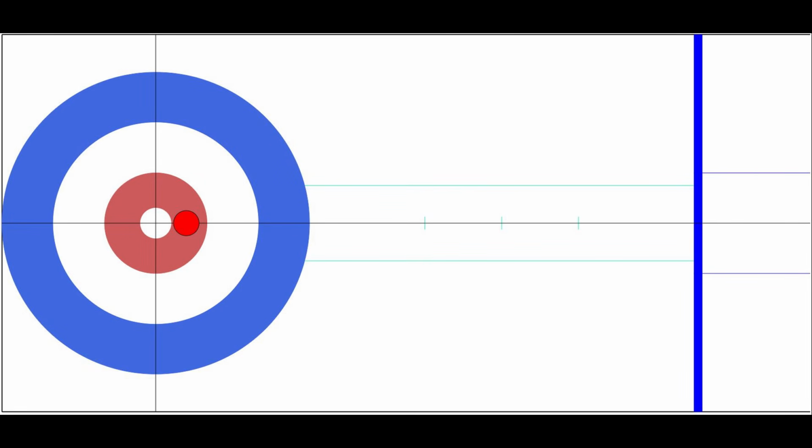If we have the lead but we don't have the hammer, we can throw a rock into the center of the house, ideally in the top 4 foot. This rock could later be used to steal a point, but with the lead, we don't want to provide the hammer team with a guard they might hide behind. If we're behind and we don't have the hammer, then it's time to throw the classic centerline guard. This shot gives us a chance to later draw around our guard, hopefully getting a protected rock near the button that gives us a good chance to steal a point.